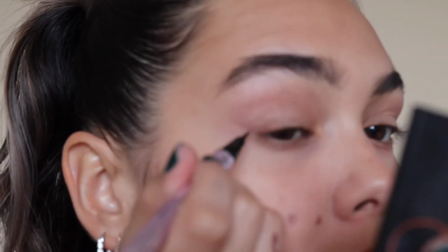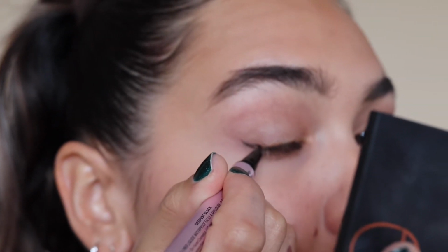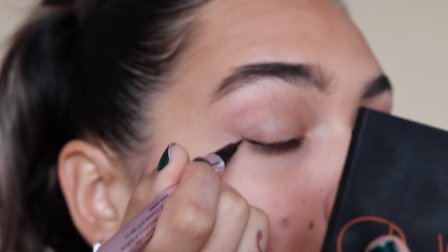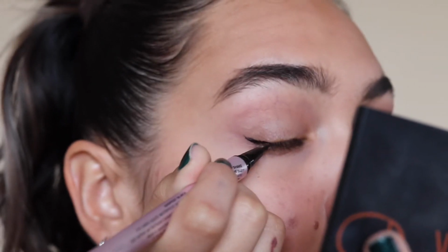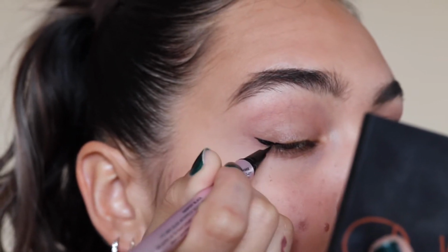So now I'm going to go over that liner with just a black liquid liner, and it's going to be the tiniest, smallest little wing on the outer corner. So I'm just going to wing it up and bring it down. Just like that. Okay, so as you can see, that is the little line, and if you look straight forward, there definitely still is that little gap that I was telling you about.